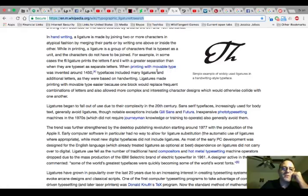When printing with movable type was invented around 1450, typefaces included many ligatures and additional letters, and they were based on handwriting. Wow, that's interesting. So printing with movable type was invented in 1450. Ligatures made printing with movable type easier because one block would replace frequent combinations of letters and also allowed for more complex and interesting character designs.